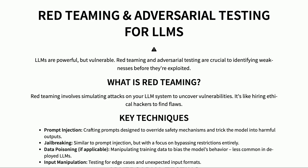It involves creating specific inputs that are designed to cause problems or lead to undesirable outputs. It's all about finding those vulnerabilities and patching them up so our LLM stays safe and reliable.